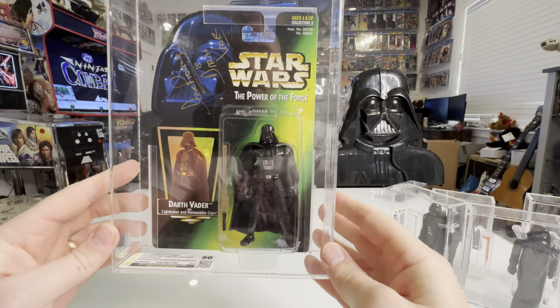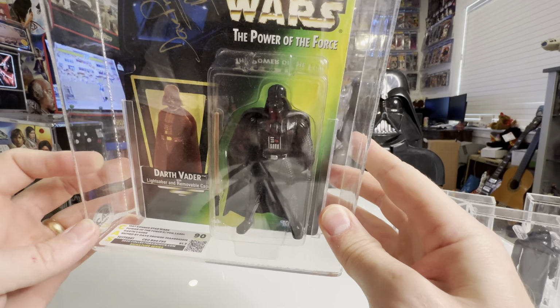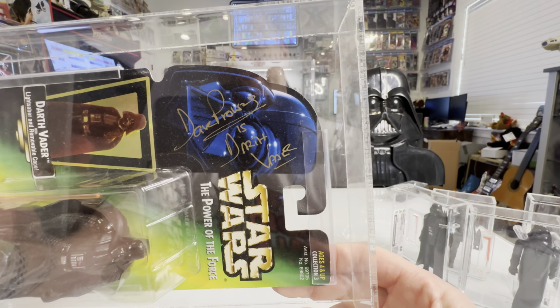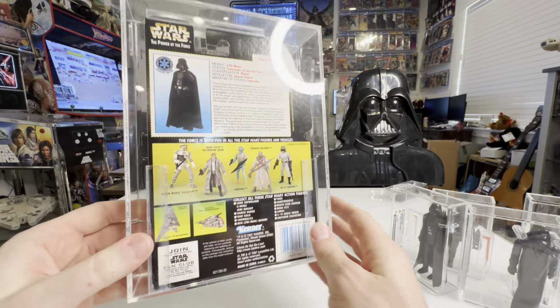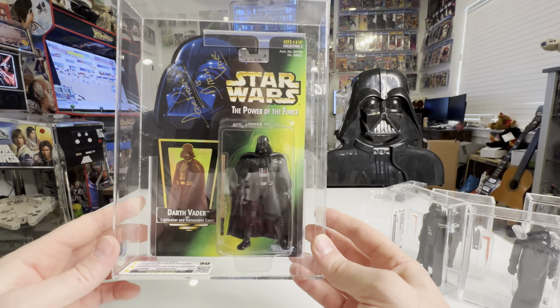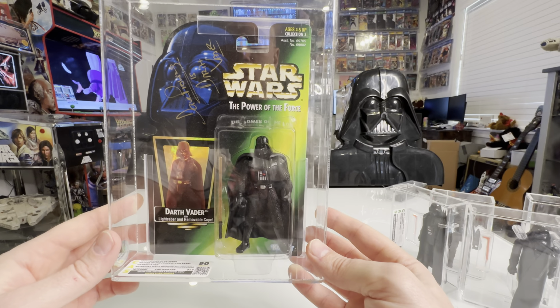All right, here it is. It is the Power of the Force 2 Darth Vader with lightsaber and removable cape, signed by Dave Prowse. And here's his signature right there at the top. Dave Prowse is Darth Vader. And there's the back. And so really the only reason I got this is because of the signature, as most of the Power of the Force cards are great for signing. Most of the ones in my collection, like I said, are all signed.